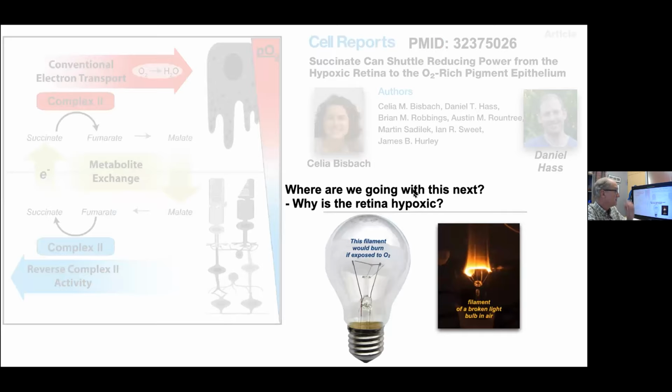So these results suggest that it really is happening in vivo. And the other direction we're thinking about going with this is we started wondering why the retina is so hypoxic, and I think a good analogy might be a light bulb. The light bulb has this tungsten filament, and if you run electricity through a tungsten filament, it gets really hot and burns away. If you've ever cracked a light bulb and turned it on, you see the filament burns immediately. That's because the light bulb has all the oxygen pumped out of it. It's replaced with some inert gas.